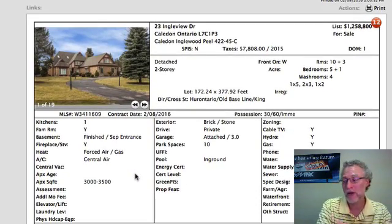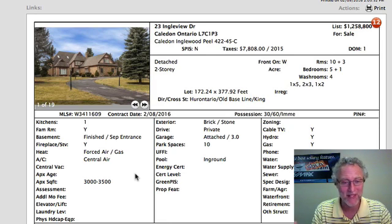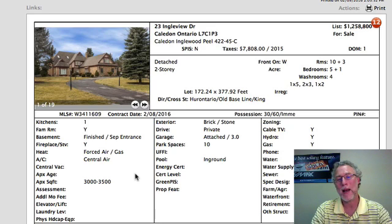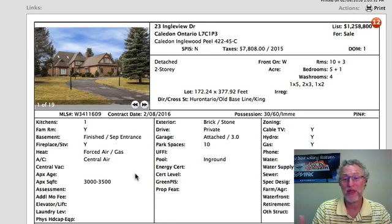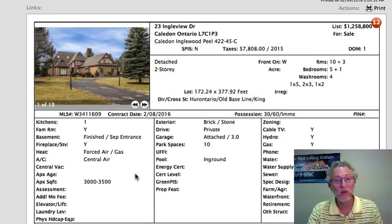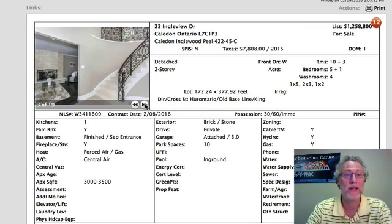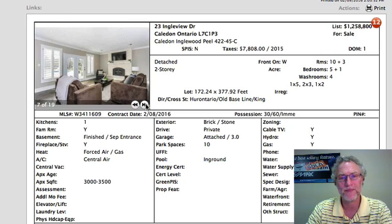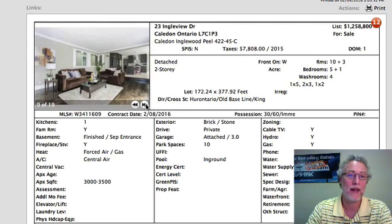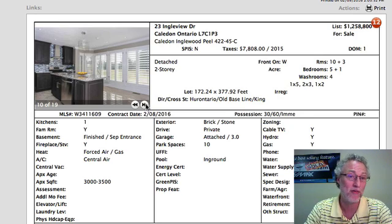Now this one here, where you compare it, is 600 square feet bigger, okay? Size of the house-wise. But the lot's much bigger. You're 172 by 377 feet. It's in Inglewood. You're at 1,258,000. You've got a pool on this one. A beautiful entranceway, hardwood flooring on the main floor there. Fireplace, pot lights, crown molding. Really nice, right? Nice layout. The kitchen looks fairly brand new. This is looking really nice, right?